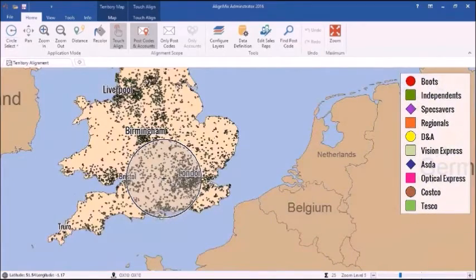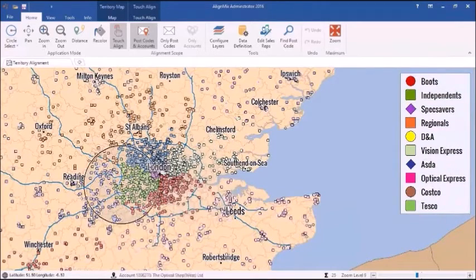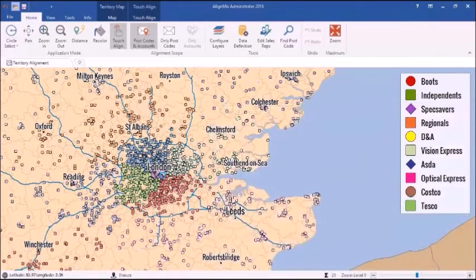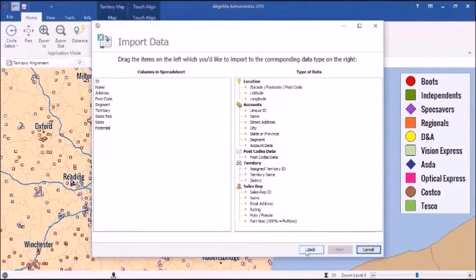We can also, if I press F5, see the territories that they're assigned to. Now the accounts are being color-coded based on the territory that they're assigned to. So you can see that they are clustered into different territories. But the next data import I'm going to do is really going to show the territories in their full glory as I import the sales, the postcode district data.